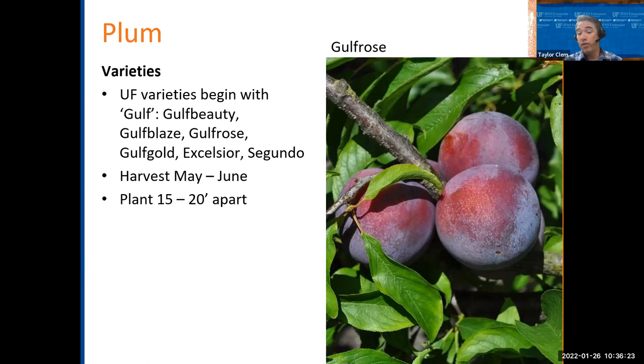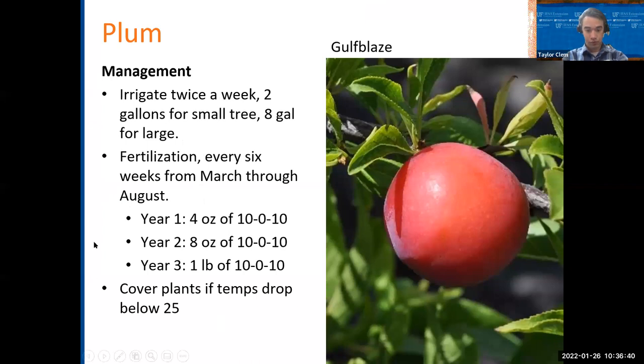Usually we're going to be harvesting them May to June, but plums do need a little extra space. You're planting them about 15 to 20 feet apart. So you need some space for the plums. It's not going to be a tight space tree, but you can get by with one of them. The more you have, of course, the better for pollination, but you can get by with one.